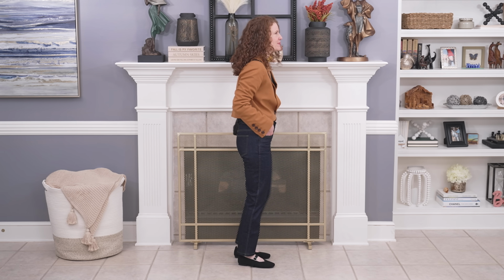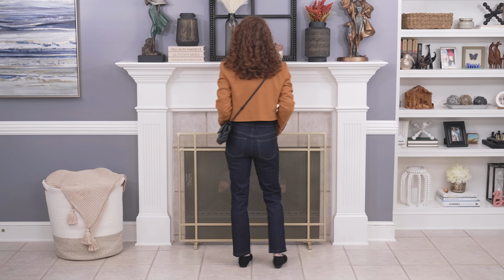And so I wanted to show you my crop blazer, and I actually put this crop blazer on with a black top underneath and some dark jeans and my black Mary Janes, and I did not think this looked good at all. I kept looking at it and the jeans looked too short and it just wasn't coming together.